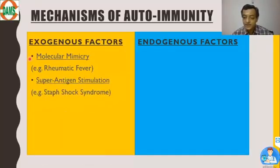Let us look at the second point: superantigen stimulation. The classical example is staphylococcal toxic shock syndrome. So what is a superantigen? Most of the time, an average antigen stimulates only 0.1% of the peripheral T cell pool. Write it down. I'm waiting for you.